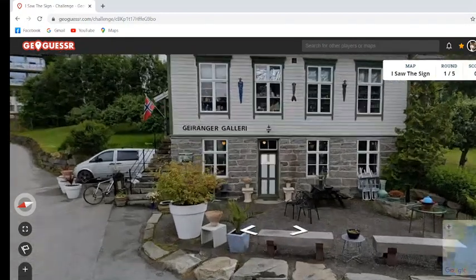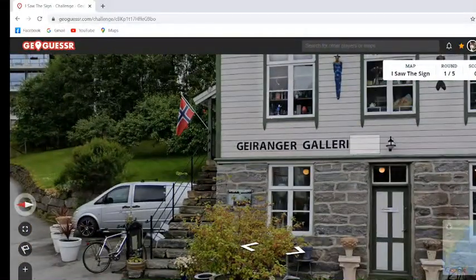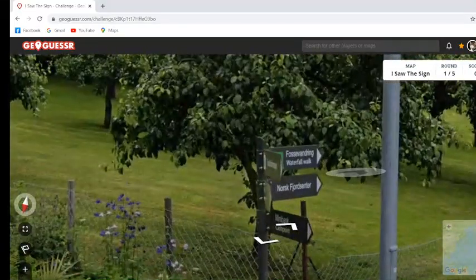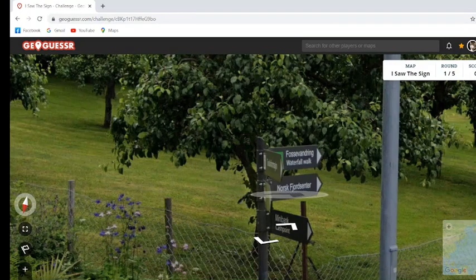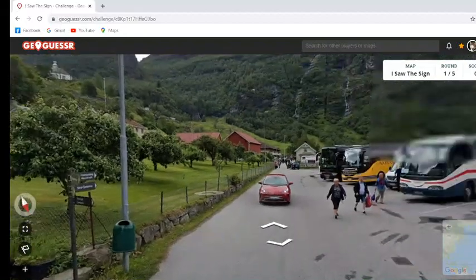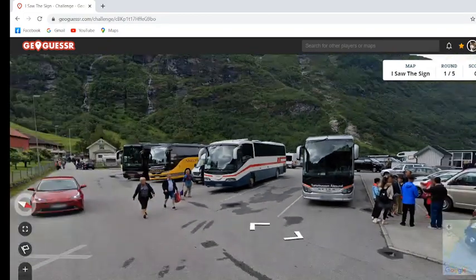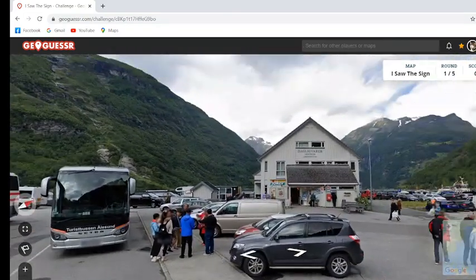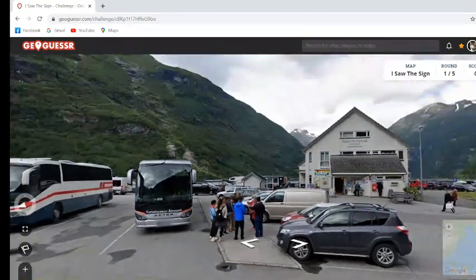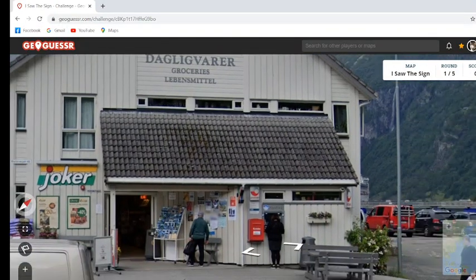Okay. So we have, I saw the sign. We have Geiranger Gallery. Is that Norway or Sweden? Norsk Fjord Center. We have Norway. Ålesund. That's a place, right? Except it's on a bus. We have an Asian tour group, it looks like. We have Dagligvarer, groceries.